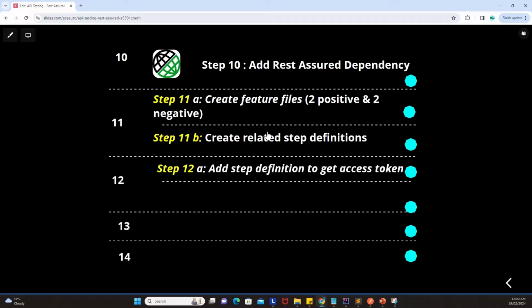After that, we will add the step definition to get access token. Now this is a very important step. We will have to get access token, which is a time based access token as such. We will retrieve that in our test step.